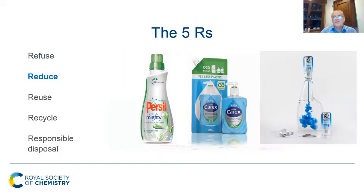And then the second of the R's is to reduce. And that means this. Here's an example of a collaboration between the manufacturers and us, the consumers, the people that are buying the products. Not long ago, maybe 10, 20 years ago, when liquid detergents first came around, we would buy massive 5-litre bottles and lug them home to do our washing, whereas now we do that with detergents in much smaller bottles, but still give the same amount of washing power as the previous bottle did.